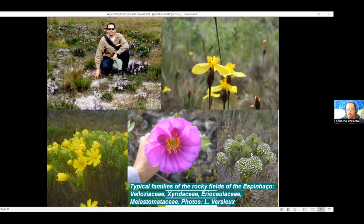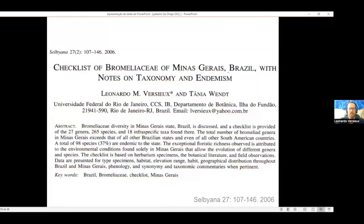Many of these plants, in the case of the Eriocaulaceae, for example, 80% of all the species occurring in Brazil are endemic to the Espinhaço Mountain Range. So I started studying the bromeliads in the perspective of the whole state of Minas Gerais. I went to Selby Gardens, I worked with Harry Luther, and then I did my master's in Brazil, preparing a list of all the bromeliads, and this is published in Selbyana.